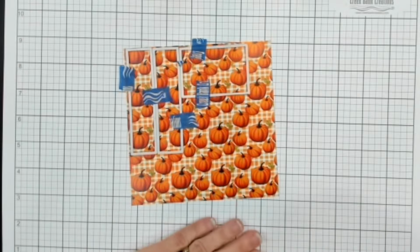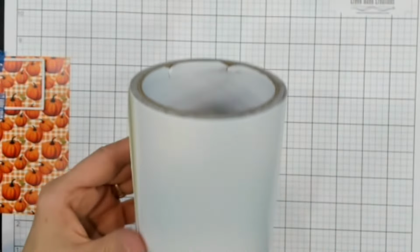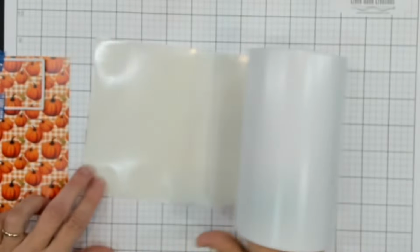Oh, you know what? I forgot to put tape on. We gotta have tape. It wants to do the hokey pokey. We don't want it doing the hokey pokey. No way.